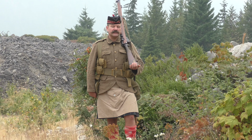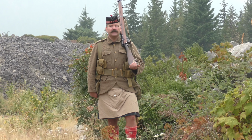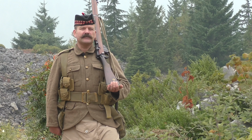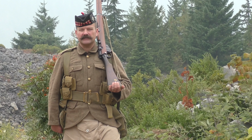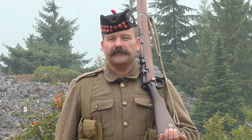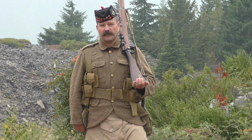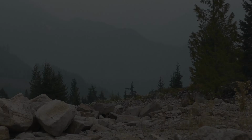The field firing practices, 4, 5, and 6, were shot not on the conventional range, but out in the training area. Field firing gave the man an opportunity to practice, shall we say, a more tactical style of shooting. Unknown ranges, multiple targets, both as an individual and as a group. Field firing had been part of the musketry program since Victorian times, albeit in a rudimentary form. By 1914, it had become much more complex.